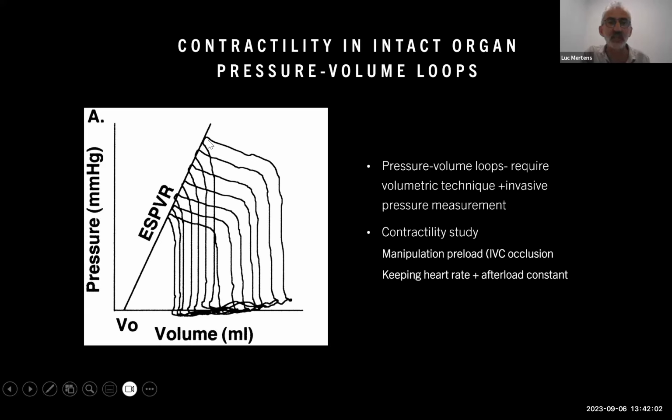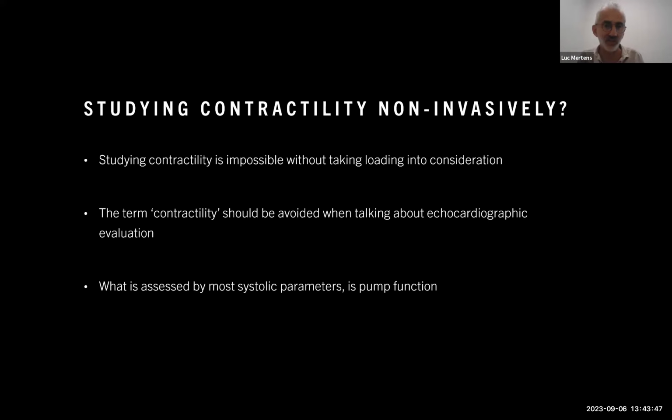My examples are good examples because acutely within the myocardium, contractility didn't change in my two examples. If you have a PDA, your myocardium doesn't become stronger or weaker. If you have an acute coarctation, the heart muscle doesn't become stronger or weaker. There's no change in intrinsic contractility within the myocardium. The only thing that changes in both conditions is the loading you impose on the heart. So when you use echocardiographic parameters, you should never talk about contractility of the heart. What is assessed by most systolic parameters is actually pump function or myocardial function.